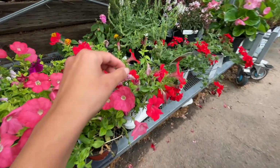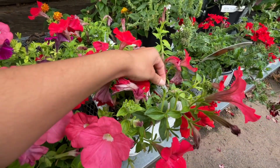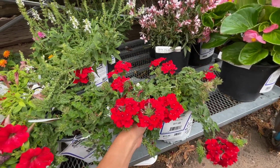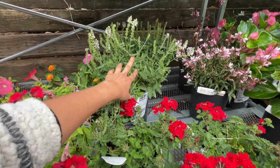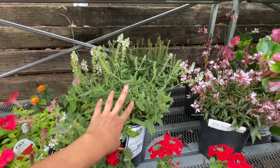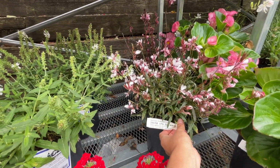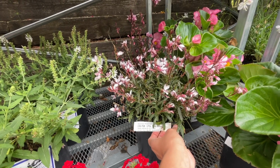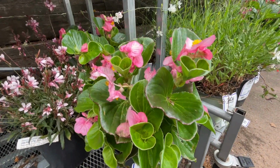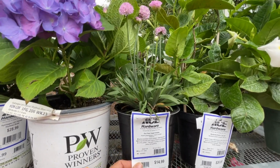Oh look, these are Proven Winners. This is Super Tunia Really Red. Proven Winners Verbena for $11.99. And then over here we have $11.99, and it says Sage Lyrica White. This is Passionate Blush Guara. This is Begonia Top Hat Pink for $11.99. How cute is this Sea Pink Sweet Dreams, $14.99.